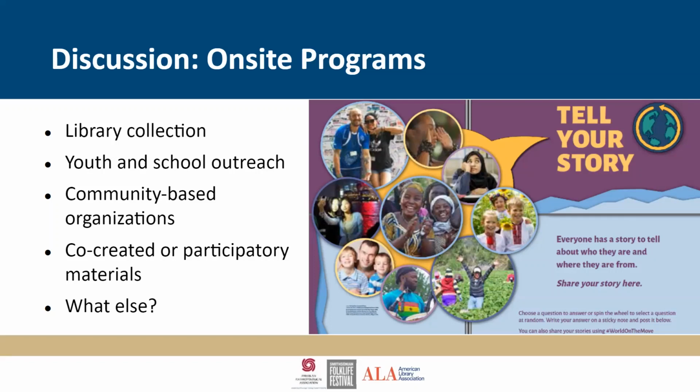And the library has a teen advisory board, and one of our other partner organizations also has a teen youth group. So they're actually getting together to do the planning. Most of the teen events will be planned by teens. So that's really exciting, and I'm looking forward to seeing what they come up with.